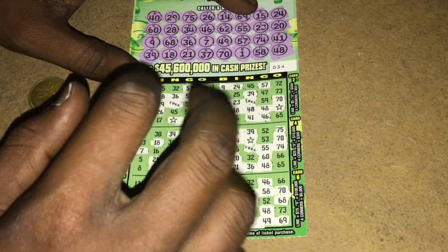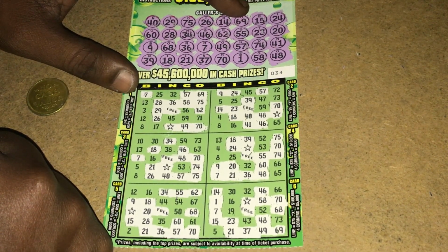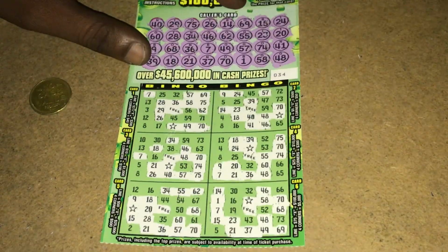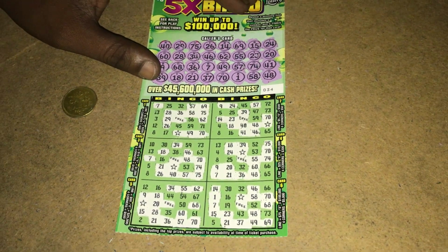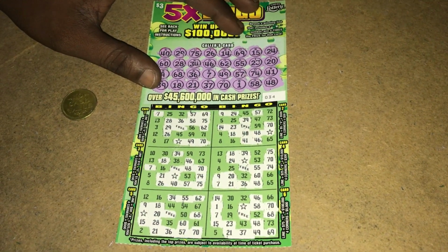So, ticket 34, guys. This ticket is a bust. Yeah, we were so close to winning on this. But unfortunately, we didn't get that. But it's all good. You win some and you lose some, and in this case I lost.